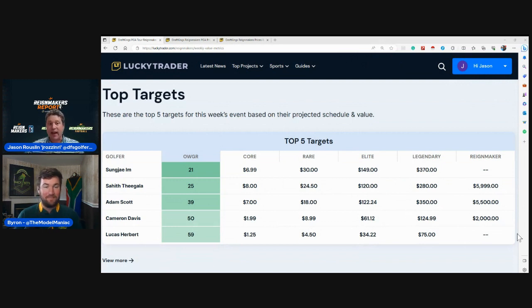So again, for me, if I need players this week, Sanjay and Sahith are the two guys I'm going to. I think they can give us a top 15 next week, so we can get some utility there too. Maybe top 20, which is still fine, especially if you pair them up with a couple of top 10s or top 5s. So again, I think it's a really good runway.